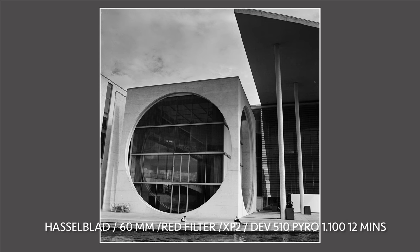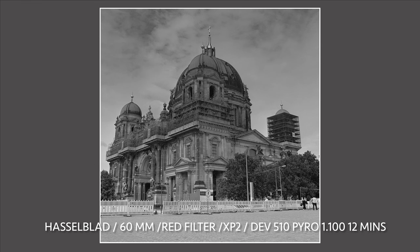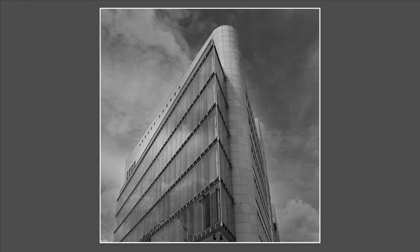Right, that's okay actually. I used a roll of XP2 in bright sunlight in Berlin with a red filter and did a semi-stand development with 510 Pyro. Maybe I'll show you a couple of those pics as well. I was really pleased with the pictures actually. So that's okay, I'm glad the coin chose the XP2. Very scientific way to start the day.